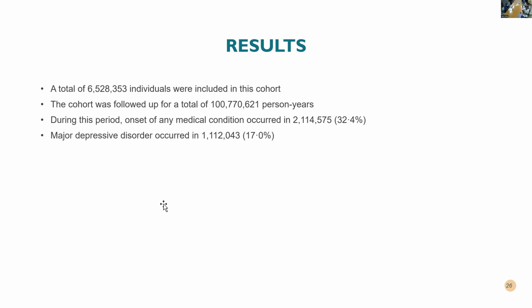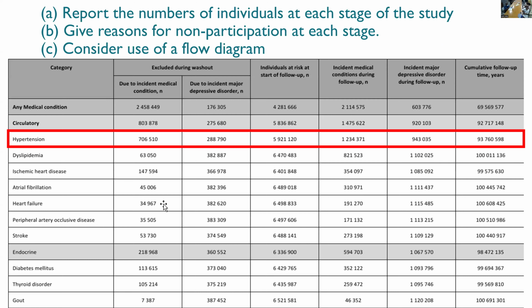Now keep in mind that this 1 million is not entirely from the 2 million. Depression may have occurred in someone who did not have a medical condition at all. So in our analysis, we have to look at what is the risk in the exposed group versus the risk in the unexposed group and calculate whether that is significant or not.